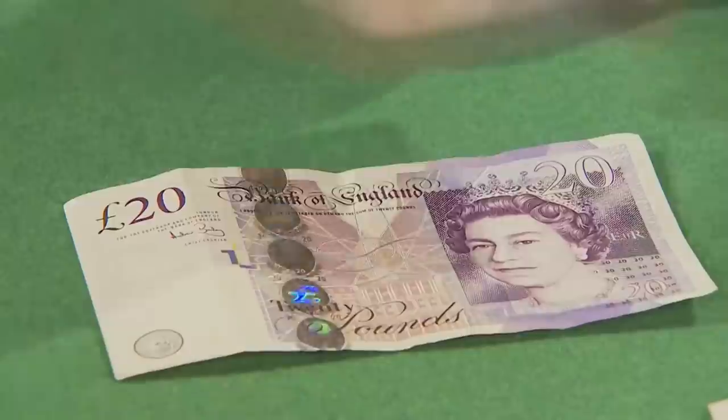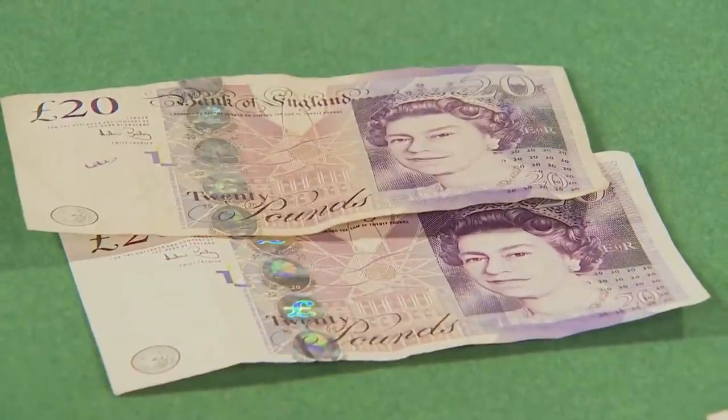Thank you. £220 on the table. I'll put another 20 down, £240, Louise. Maybe another 20. We can close the deal. It's really tight, Louise.